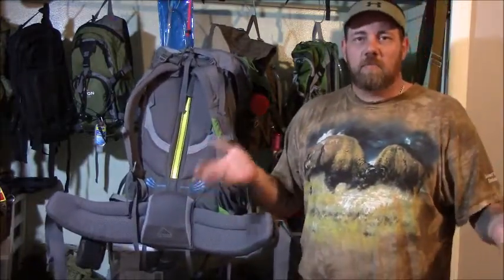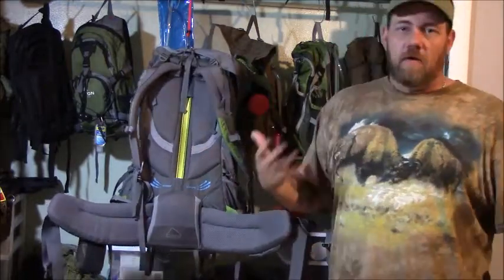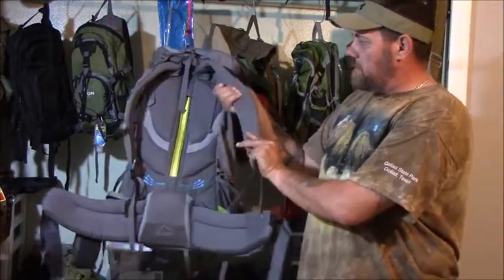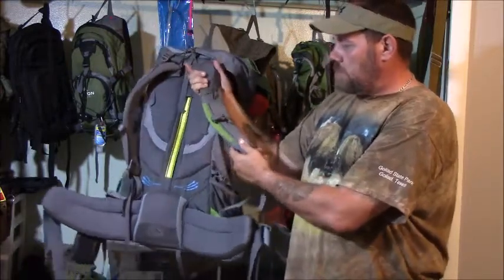It's hot here, so I'm going to get hot wearing a backpack no matter what. I'm going to be hot without a backpack. Putting a backpack on is hot. But I have had much hotter packs on my back than this. It has very good padding and airflow on the shoulder straps.